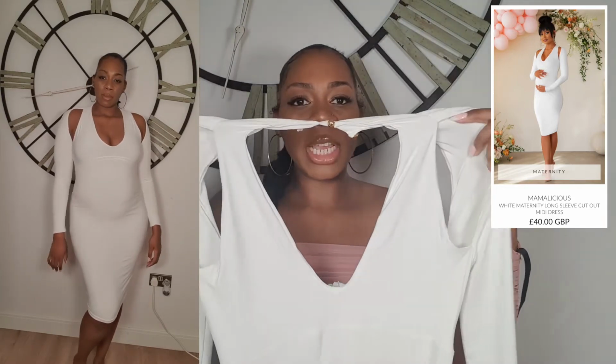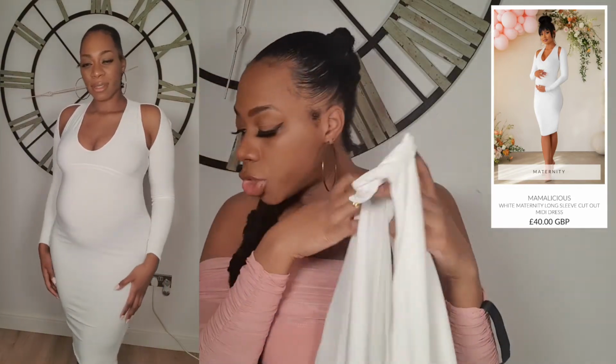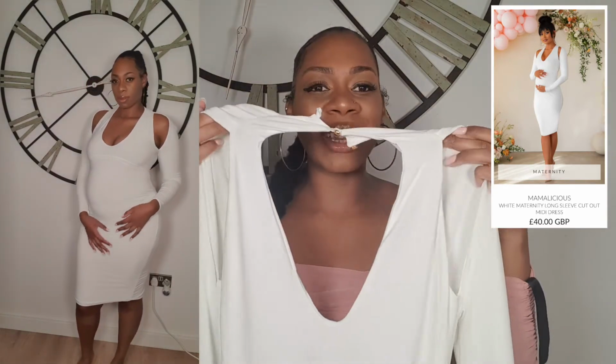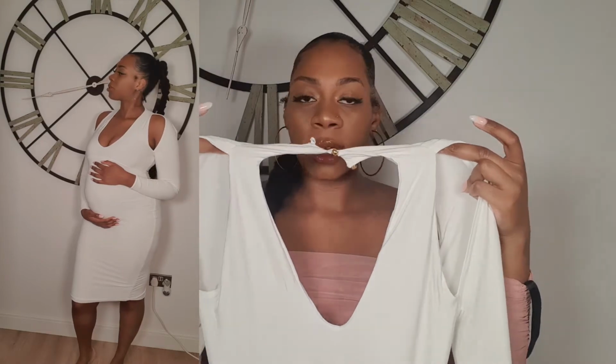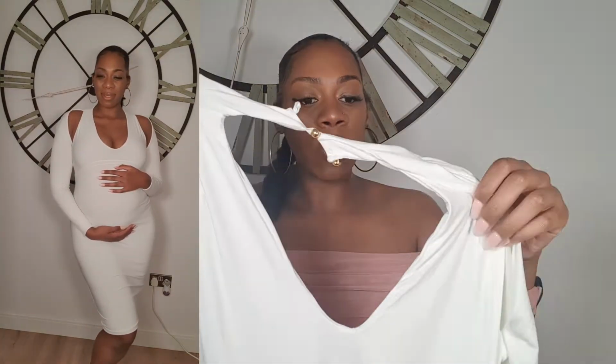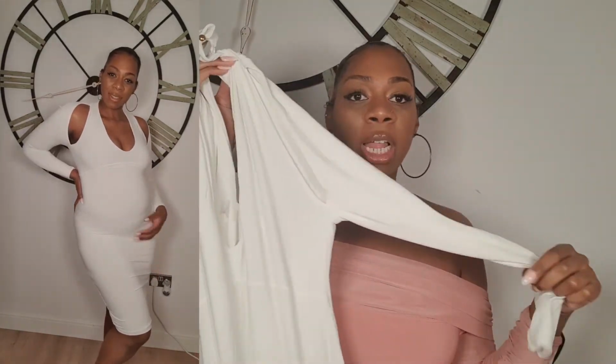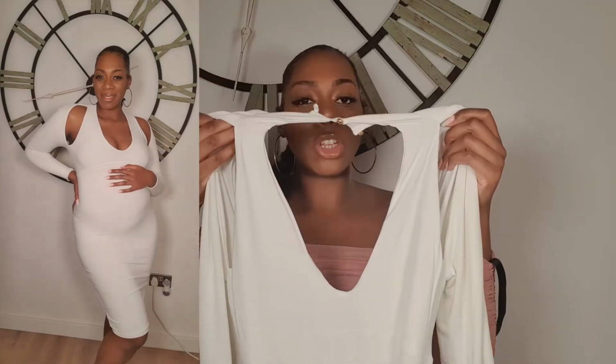And then if you see, it's a V-neck, similar to the pink dress, the first dress. But there's slits by the armpits. So it goes down here, but then there's slits here. And I just think it is so nice. It's so flattering. And then it's got the long sleeves, so you don't really have to show that much, but it is really, really sexy. I really like it. So you can show a bit of cleavage, as much or as little as you want. And then it just shows slivers of your arm.